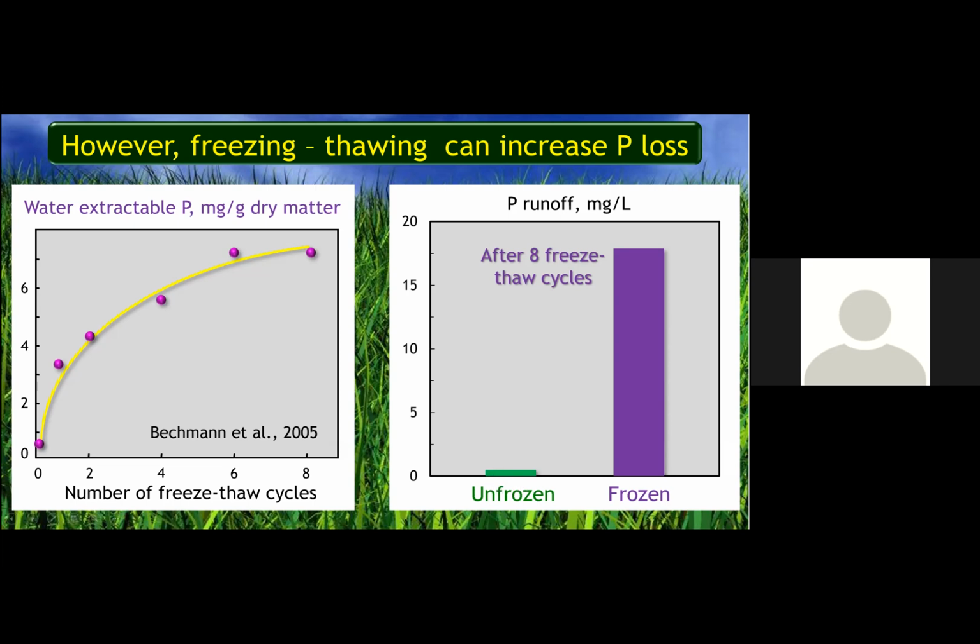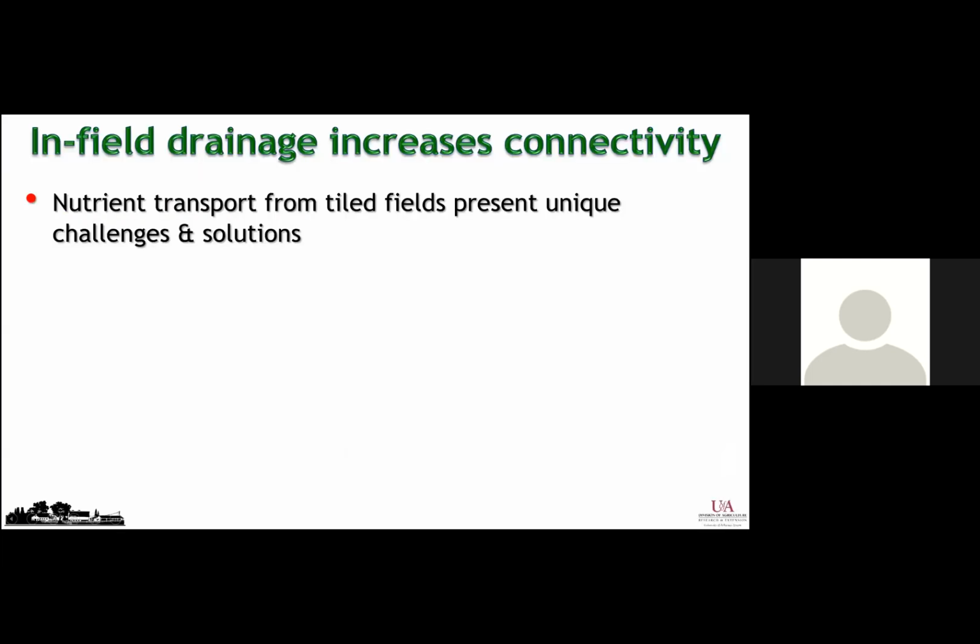Again, it's not a reason to not implement conservation, to not implement cover crops. It's just a trade-off that one needs to be aware of in doing that and manage that accordingly, which I will get to in a little bit in the time.